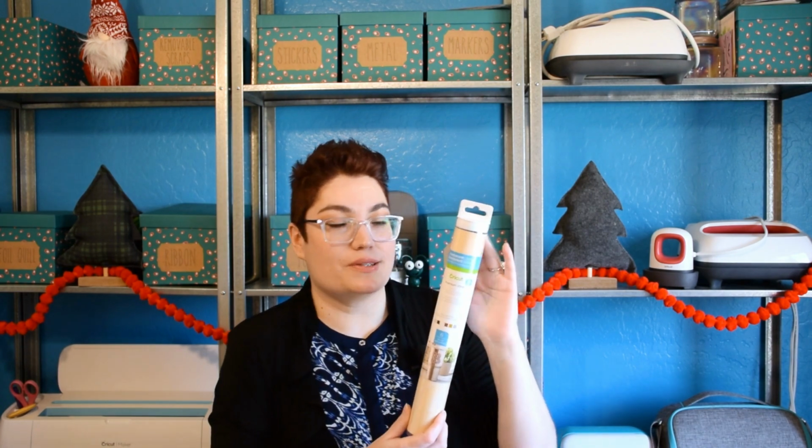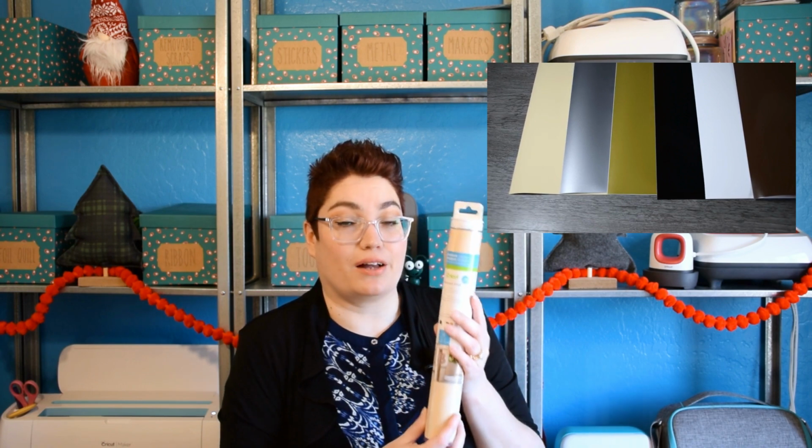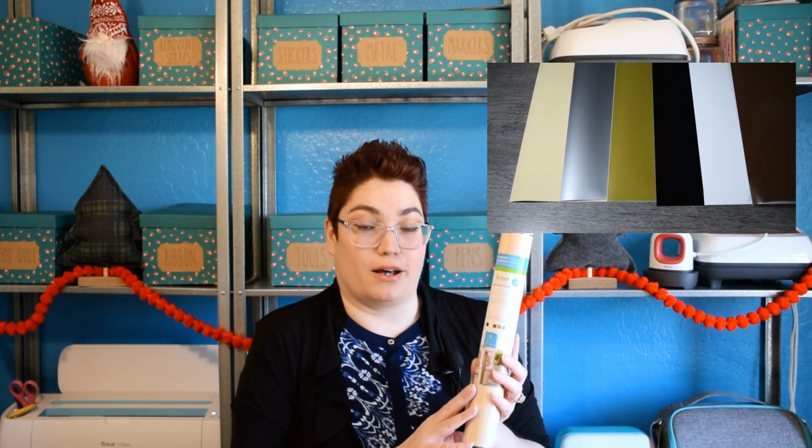Also, you'll get the permanent glossy vinyl. This is the premium vinyl in the basic sampler. It looks like just a cream color on the outside, but inside you're going to find 6 different colors in here. There's the cream, the black, white, brown, silver, and gold as well. So there's a huge amount of variety in this one, and because it's permanent, you can have a lot of uses for it. This is also nice if you're doing Christmas ornaments, that type of thing.